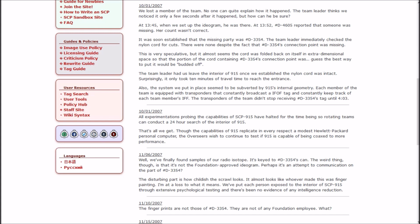Surprisingly, it only took us 10 minutes of travel time to reach the entrance. Also, the system we put in place seemed to be subverted by 915's internal geometry. Each member of the team is equipped with transponders that constantly broadcast an IFOF tag and constantly keep track of each team member's IFF. The transponders of the team didn't stop receiving 3354's tag until 4:03.